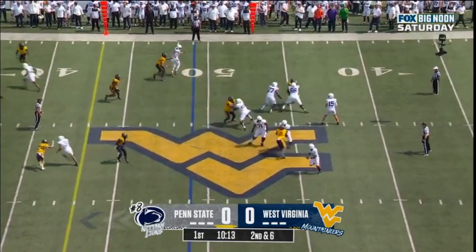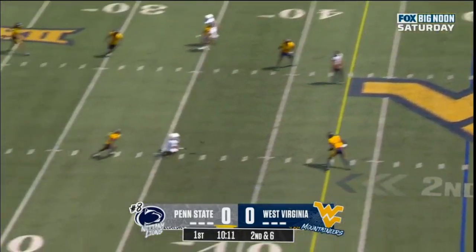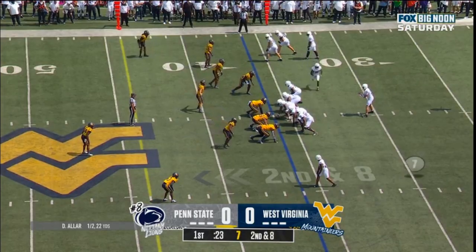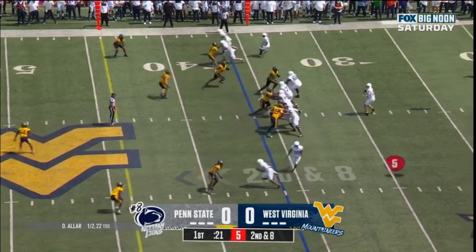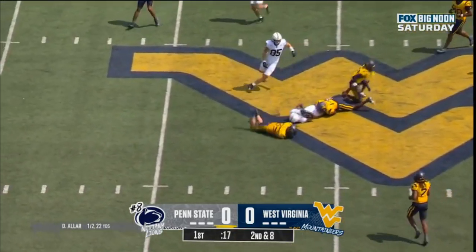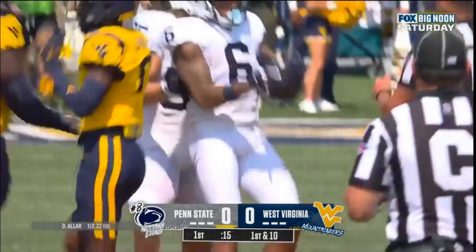Second and six. Penn State going quickly now. Allar goes through his reads. Underneath, that ball thrown behind. Here's the motion man, Singleton. Allar looks that way, underneath, wide open receiver, Clay Wallace. Okay, that was a wonderful play.